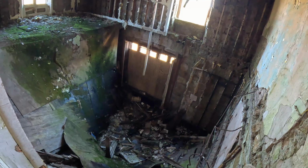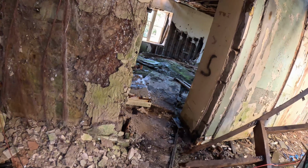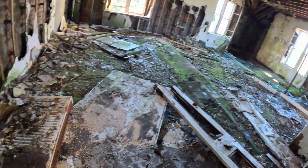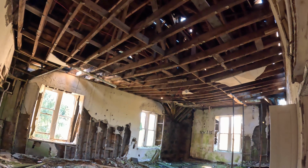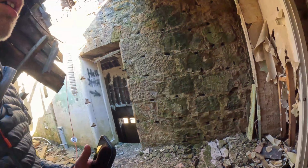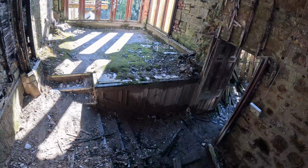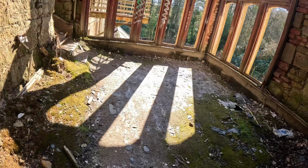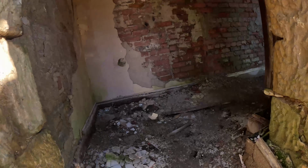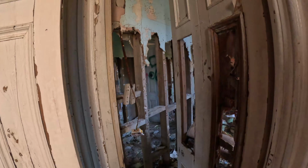I think that flooring gave way. Tell you, this is absolutely fascinating, going around places like this. Swap hands on me holding this. It's a nice, lovely sunny day, but flipping it, that wind's cold.